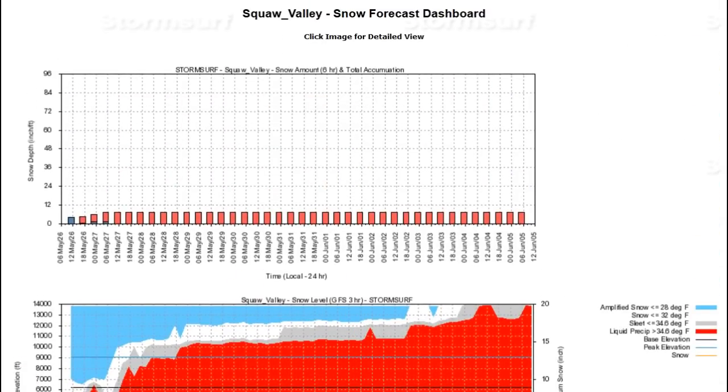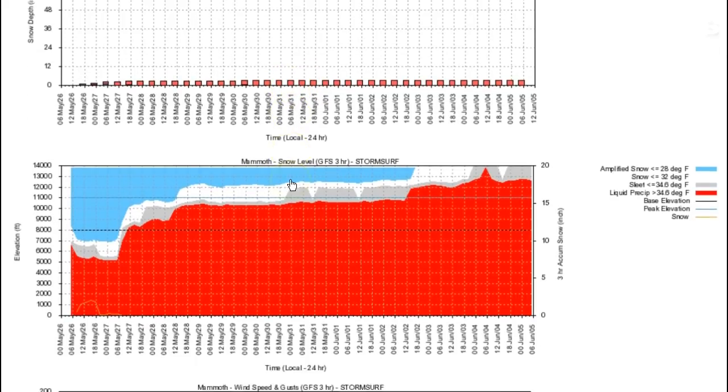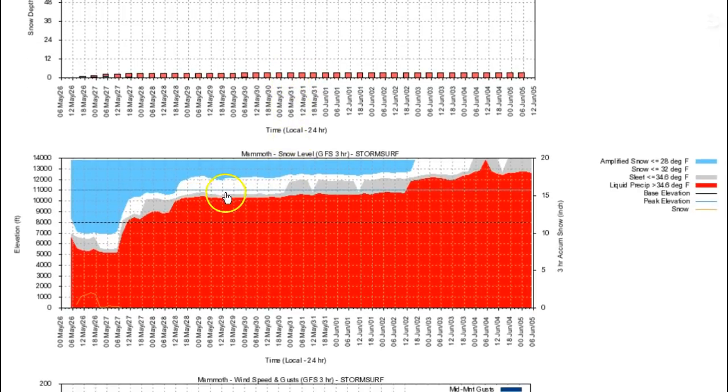Let's go take a look at one other spot. Mammoth being a little bit further south, even less. We're talking 3 inches of snow, but the same temperature regime. But they're higher, so it won't be above freezing temperatures the whole way to the top until maybe a week out or so, once we get into the second day in June. So, but same pattern setting up.